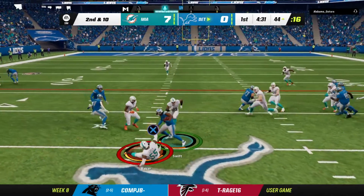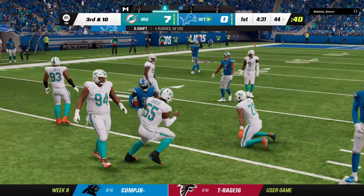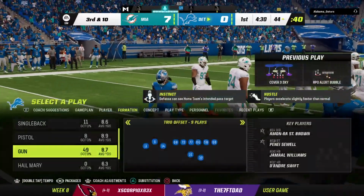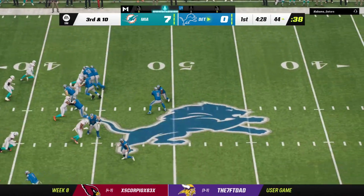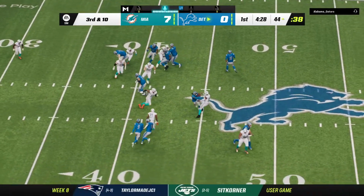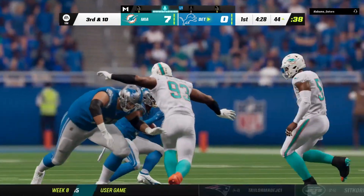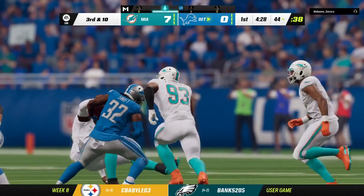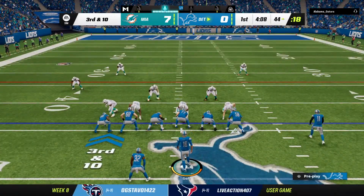Goff a handoff here to Swift. And once again, not much running room, if any at all. No gain on that one as it brings up a 3rd and 10. Maybe I'm wrong, but it looked like even if he had opted to keep that, I don't think there was going to be much to gain. Seemed like it was perfectly defended. And you know what they say? Those guys on the other side, they get paid too. 2 runs for a net gain of nothing. Now here's 3rd and 10.